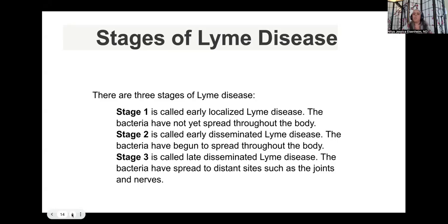Then with the chronic, there are two phases. It's sort of you didn't get enough treatment, or you didn't get the antibiotics soon enough, and months went on, and it's this later phase, deep into the tissues and the joints and the nerves. And then some people did get treatment and still go into the late stage.